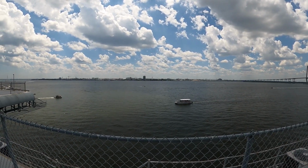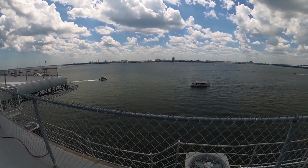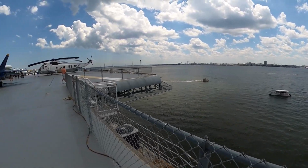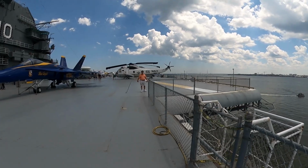Right across the water there is historic Charleston. And right down there is the water taxi. Steve's enjoying checking out these airplanes, different aircrafts.